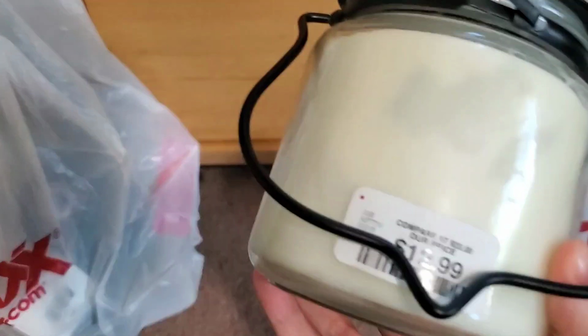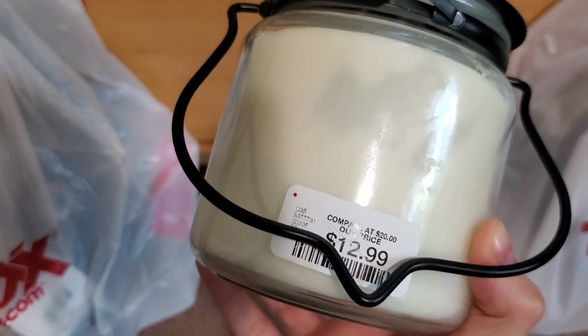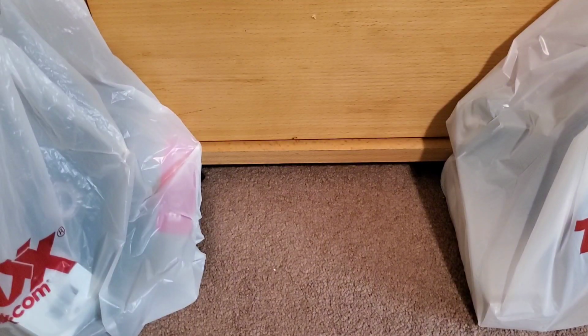This one was also $12.99, and I thought, if I don't buy this right now, I'll probably not see this again, because this smells really delicious. It smells more realistic than pumpkin pecan waffles, but I like that one from Bath and Body Works because that's just a powerhouse candle. But anyways, those are the two candles I got at HomeGoods. I'm really happy with them.